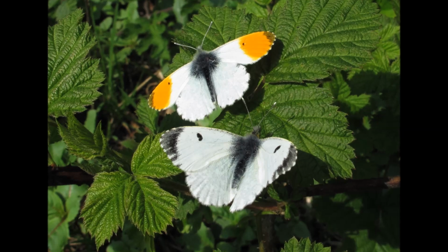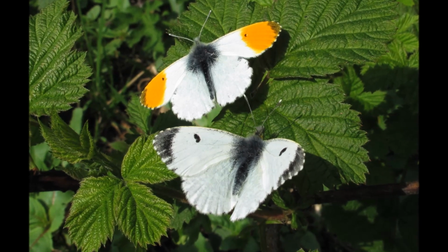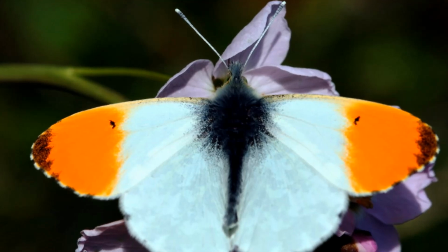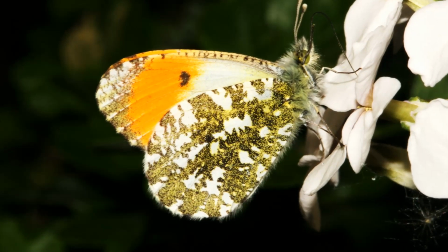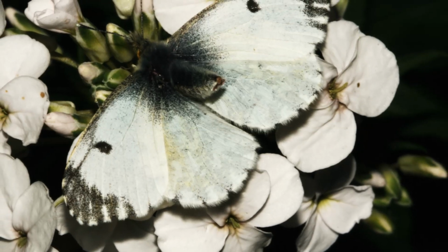This is the male and female orange tip butterfly, the male having orange tips and the female being distinctly bigger. We will return to the life cycle of the orange tip butterfly and the dependency of this butterfly on the cuckoo flower as its host plant and the family Brassicaceae.